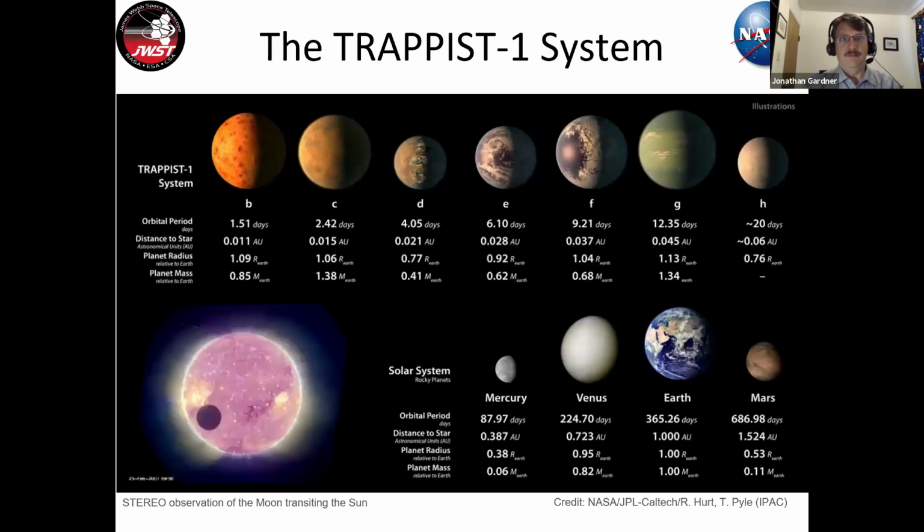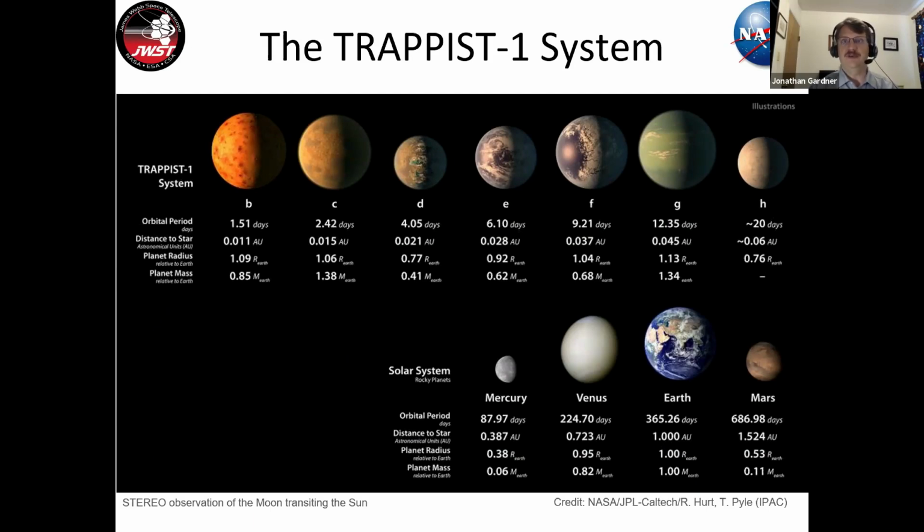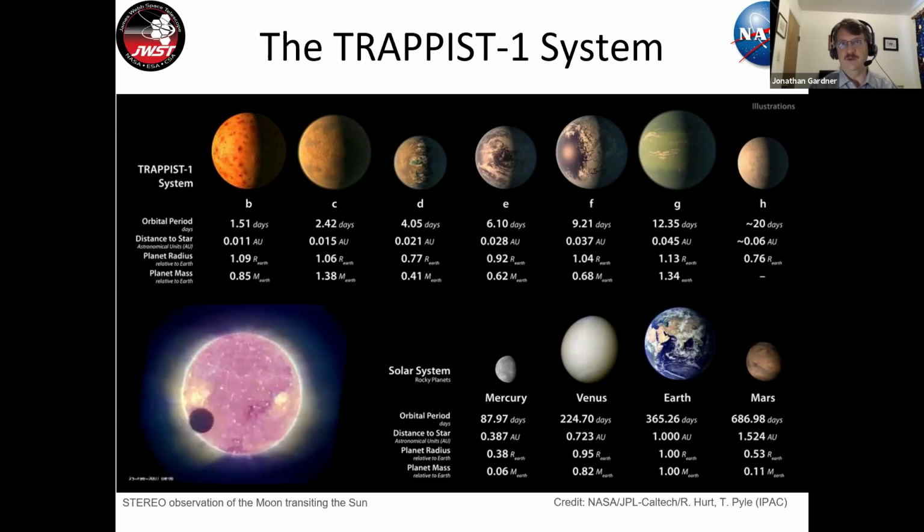Exoplanets, of course, are a prime topic for study by Webb, and the TRAPPIST-1 system, as we heard yesterday from Lisa Kaltenegger, is a very good target, including possibly 2 or 3 planets in the habitable zone of this star. And so following up that discovery with Webb and examining the atmospheric components of those planets, we'll be able to determine whether there is liquid water on the surface and possibly some organic molecules or carbon dioxide, methane, etc., in the atmosphere.